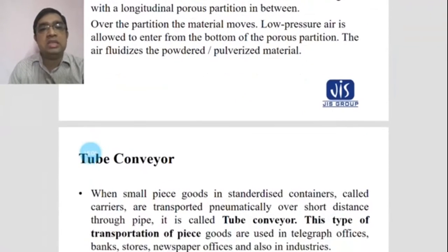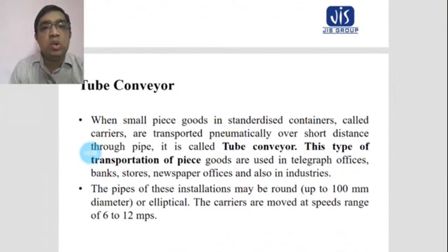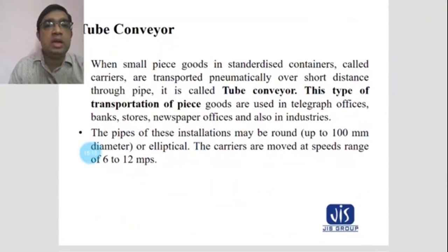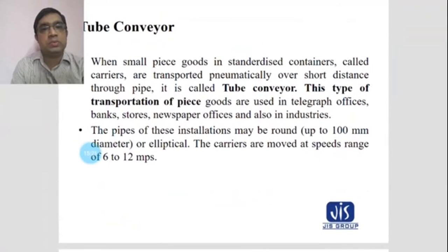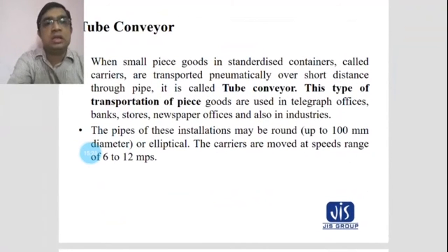And another thing to concentrate on is the tube conveyor. The tube conveyor is very important and is used to transfer materials from one station to another station. The tube conveyor is much more essential. When small piece goods in standardized containers, called carriers, are transported pneumatically over a short distance through a pipe, it is called a tube conveyor.